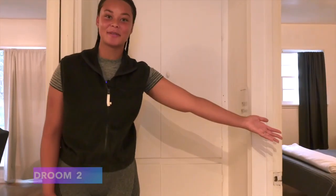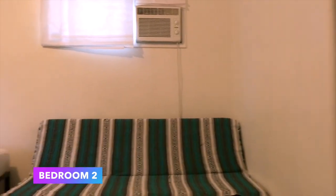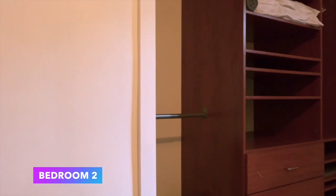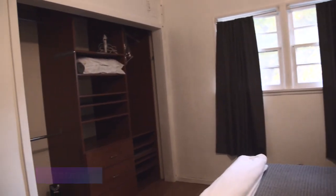Over here is bedroom number two. And then over here is back to the living room.